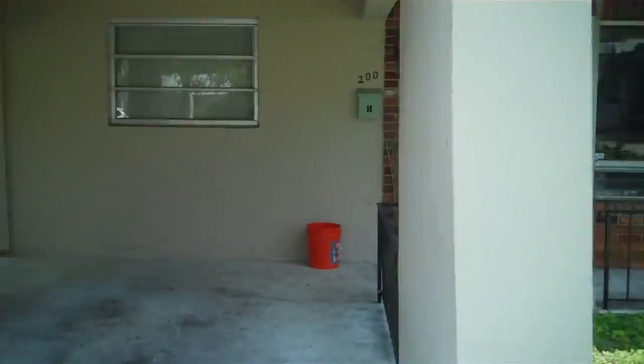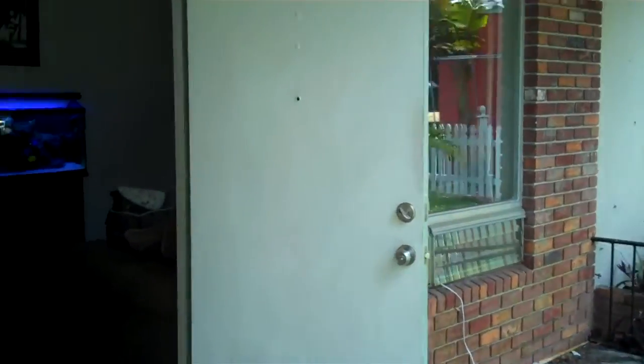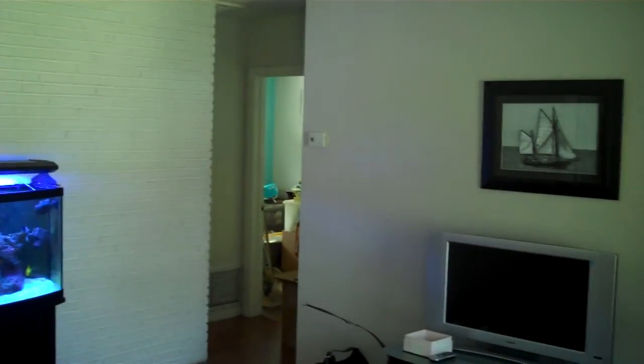Alright, single carport. It's a little messy because the tenant's moving out. And you got an open space here. Check it out. Some wood floors. And bedroom number one on the left.